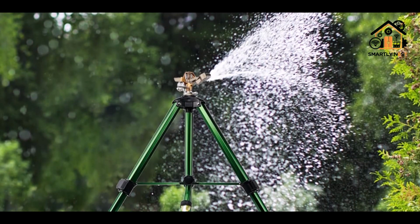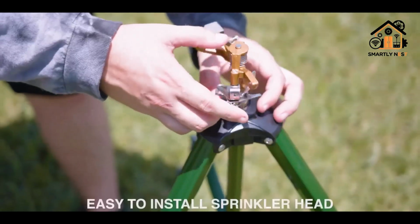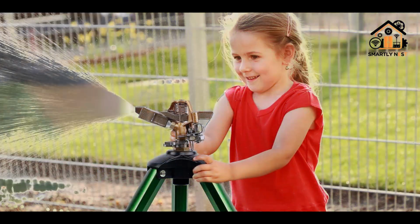Crafted from heavy-duty brass and mounted on a solid alloy metal tripod, this sprinkler exudes durability and can handle high water pressure while resisting rust and corrosion, making it an excellent choice for maintaining healthy, evenly watered Bermuda grass lawns.